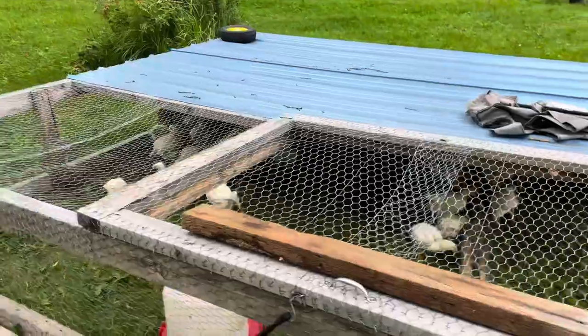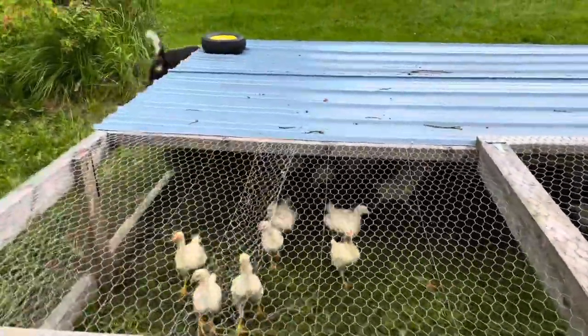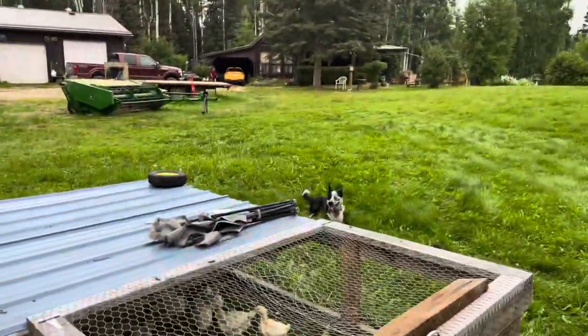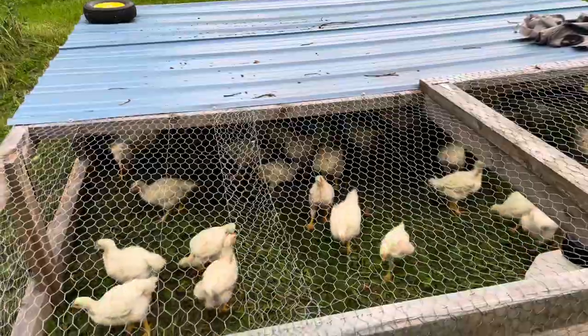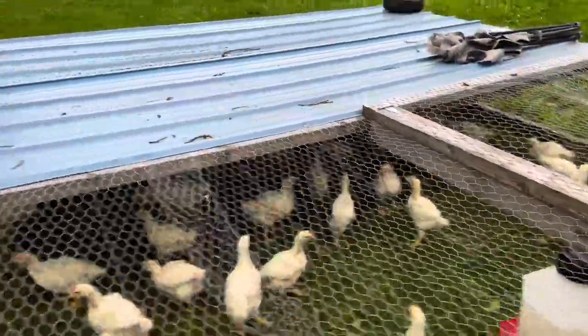Well, look what we got here. Our chickens finally made it to their tractor. So we got them out of the brooder, and we got the horrible Hennessy, who's just trying to round them up. He doesn't know any different. Anyways, Hen's trying to round the chicks. We actually just put them in, and they're doing really good, loving being on the grass.